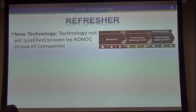So here's a little refresher about technology. What is new technology? We are using what we call the technology readiness level that NASA developed back in the 70s. It's a very useful tool. There are different technology readiness levels, not only the one from NASA. We picked the one from NASA that has 9 levels. There are others that have 7. But no matter what, it's like a language, whether you speak English or Chinese or Indian, you communicate. So as long as you have a language, and I did not have one, we just took this one. The reason we like it is because it's balanced between research, technology development, and technology deployment.